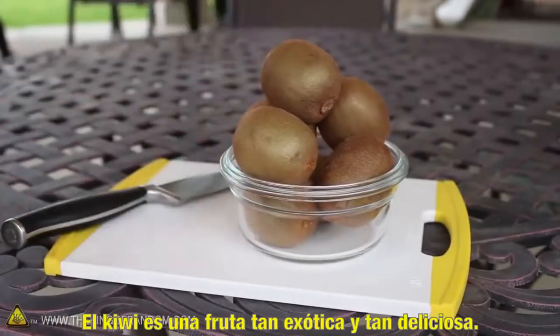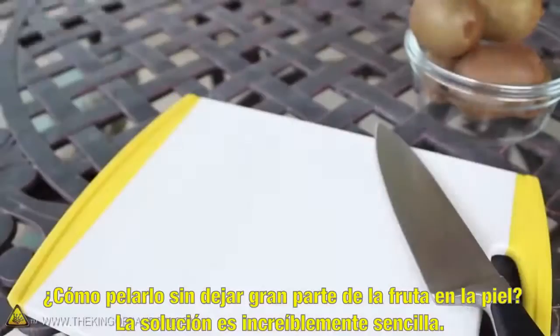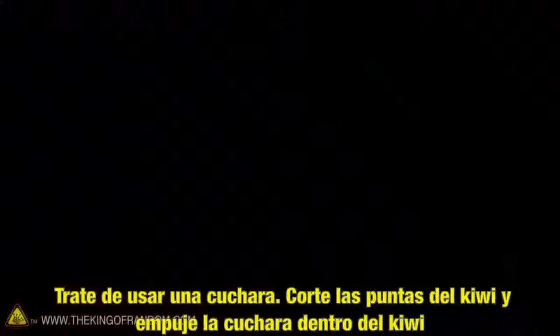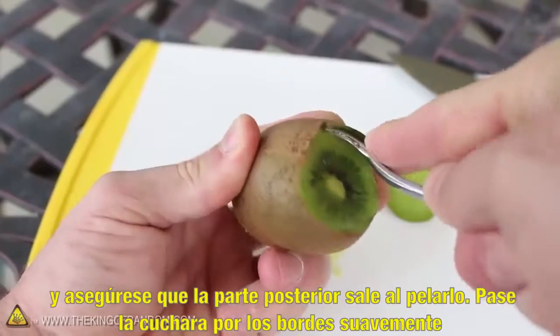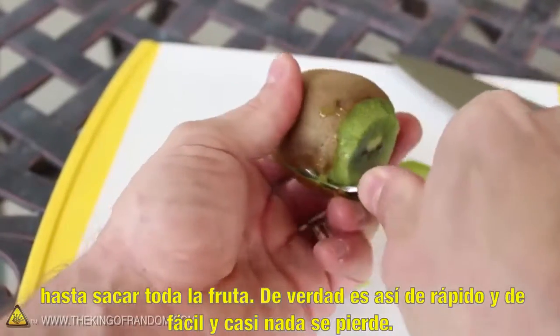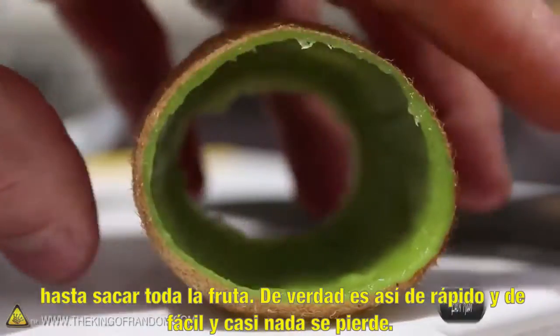Ah, the kiwi fruit. It's so exotic and so delicious, but how do you peel it without hacking it up and leaving so much fruit on the skins? The solution is so simple you won't believe it. Try using a spoon. Just cut the ends of the kiwi, then push your spoon inside, making sure the back slides in along the peel. Now carefully work the spoon around the inside edge until the entire fruit pops right out. It really is that quick and easy, and hardly anything gets left behind.